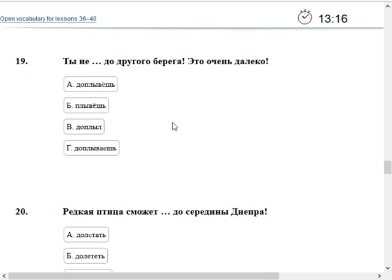Okay, ты не something до другого берега. Это очень далеко. So you not something to the other берега, it's like the bank of a river. It's very far. So I guess they're saying you won't reach the other side of the river. It's very far. Well, that would then again be до, yeah. So you will not reach the other side.